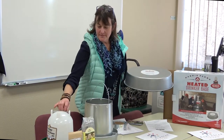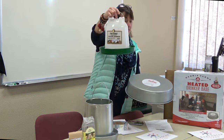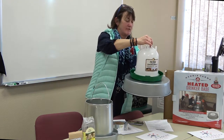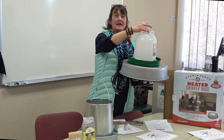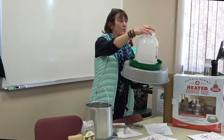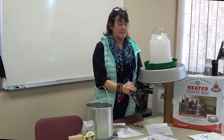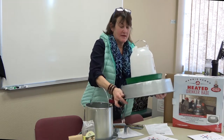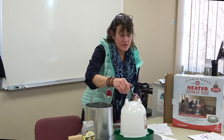We use metal ones. This is a small one, and apparently it works on this plastic one too. It won't melt the plastic. It just warms it enough that it doesn't freeze, so the girls can drink. Water is really critical to chickens, and fresh, clean water always. Fresh air and sunshine, good, clean, nutritious food and vegetable scraps.